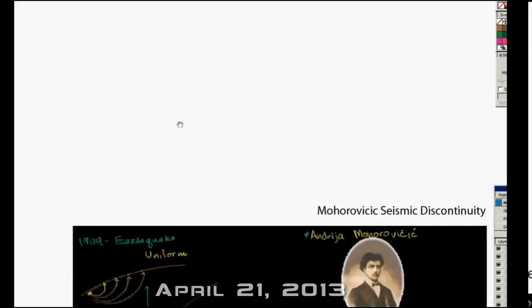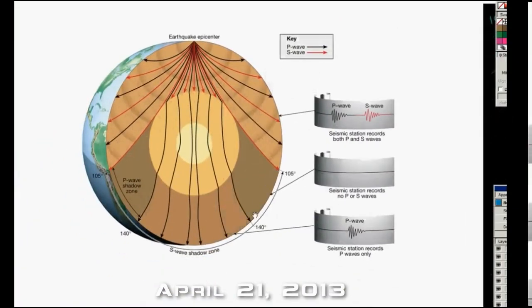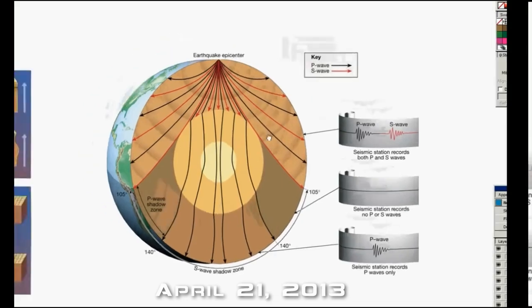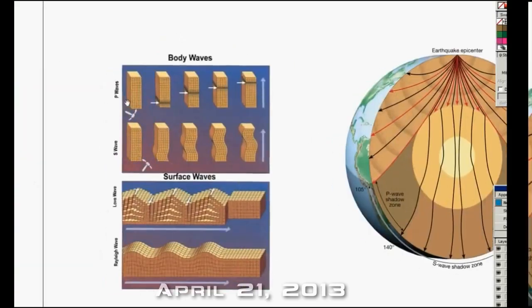there is still a little bit of activity that occurs there. Like if you look in this diagram of the solid convex Earth, they have 105 to 140 degrees where there's no seismic activity. You got the black lines and the red lines. The black lines are the P waves. The red lines are the S waves. The S waves are secondary. Black lines are primary. Secondary waves don't travel through liquids or gases. They only travel through solids. There's a version of, okay, you got the P waves and the S waves.